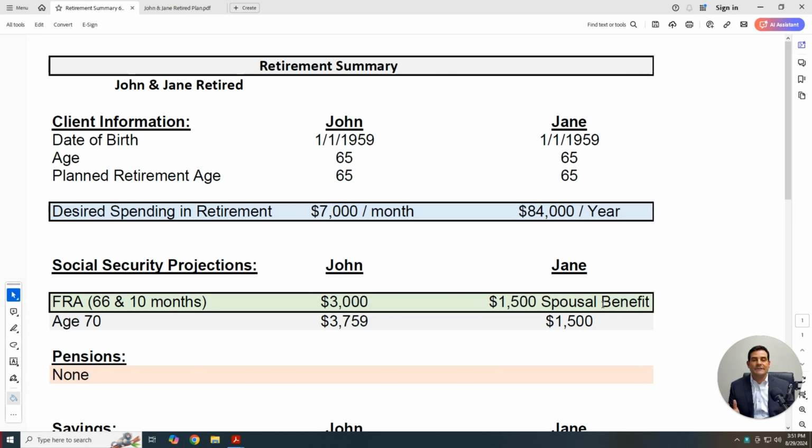So this is this hypothetical couple, 65 years old, John and Jane retired. You can see born in 1959. So that makes their full retirement age 66 and 10 months. And so John and Jane both retiring this year and are saying, what do we think we can live on in retirement month in and month out? They look at their current bills and they say, how about $7,000 a month? So you'll notice that's $7,000 a month is $84,000 a year.